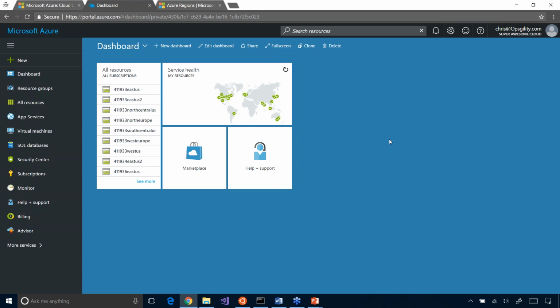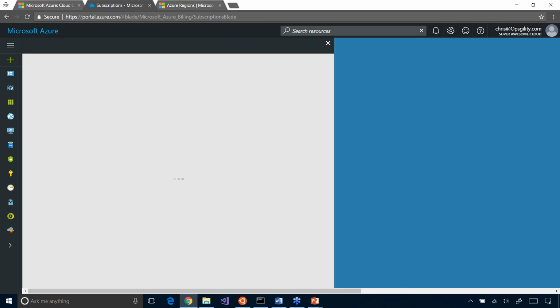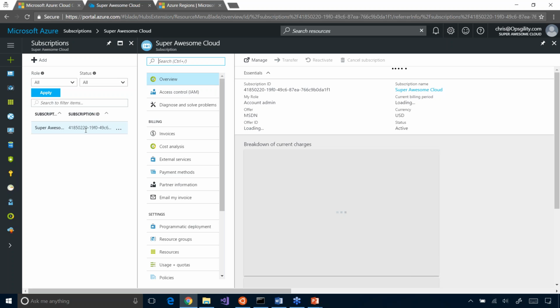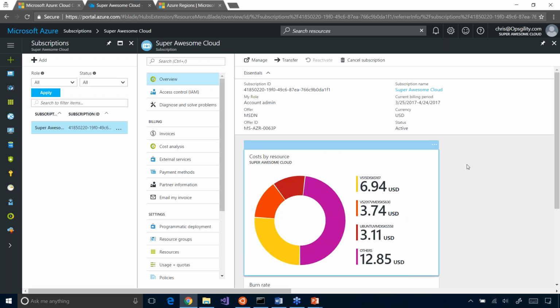And if I want to drill deeper into billing information, I can see how I'm spending my credits. I can go in the navigation bar here and click on subscriptions. I can view the subscriptions that the account I'm logged into the portal with has access to. I can click on a specific subscription. And then once this loads, I'm going to be able to see a burn rate of my spending throughout the month for the billing period, and how much I've spent per resource as well.